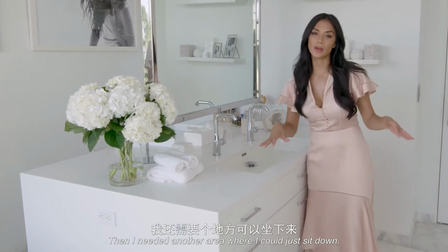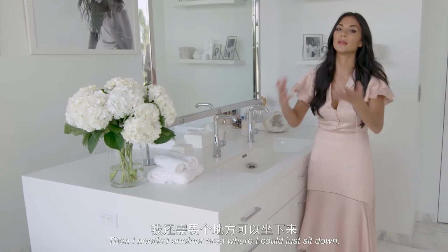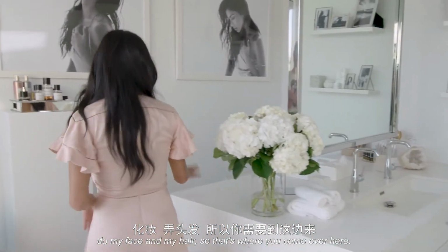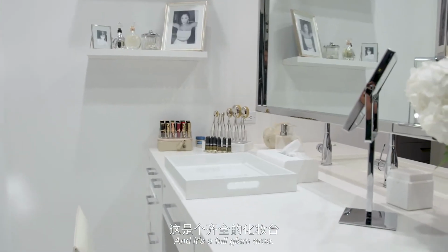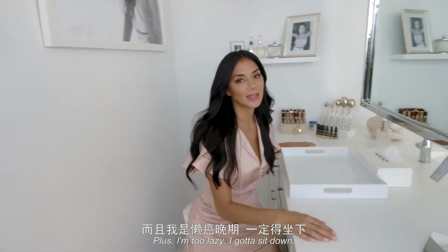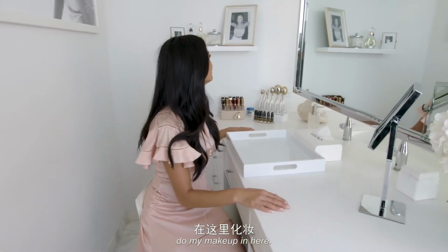Then I needed another area where I could just sit down, do my face and my hair. So that's where you come over here and it's a full glam area. It's awesome. Plus I'm too lazy, I gotta sit down to do my makeup and hair.